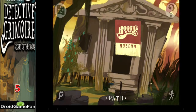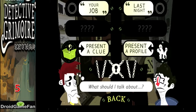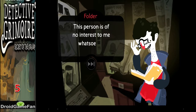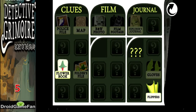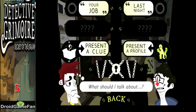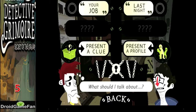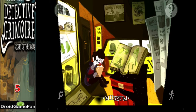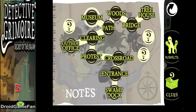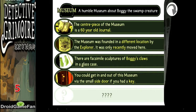Okay, so should I talk to Agent Folder again? This person is of no interest to me whatsoever. Okay, another antisocial person. Nobody can know what Boggy's feet look like. It's his greatest secret. I have no interest in something like that. Okay, still have one more clue in this museum. It must be if I find the lockpick that Agent Folder lost.